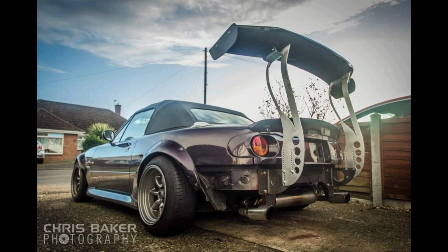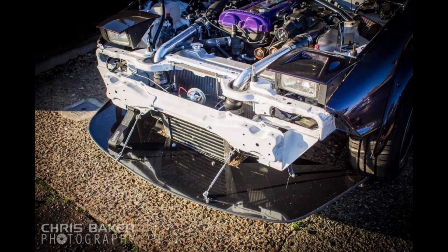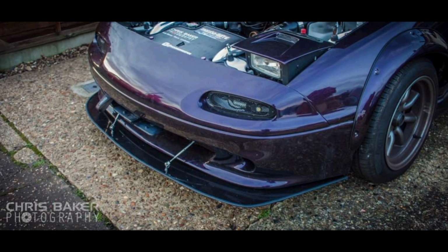So I found a company in America called Garage Star, and they produce these chassis mount wings. And after speaking to Kenjo, I got one ordered and got it shipped over. I used some Dibond, which is an aluminium composite material, to make the bottom splitter, as well as adding some stave rods and some U-trim to cover the edges.